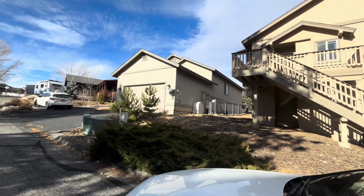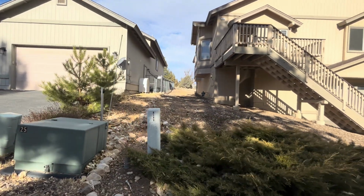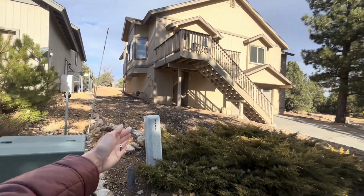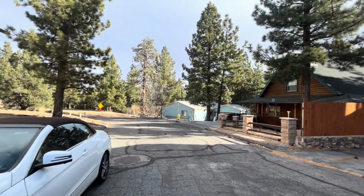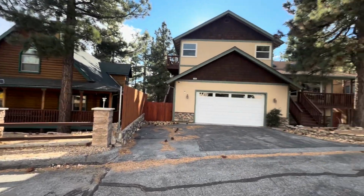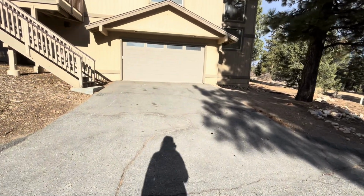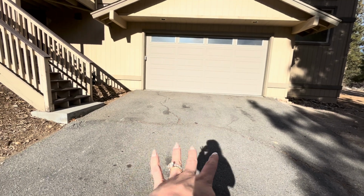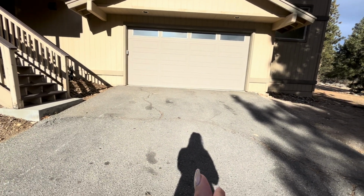So this one is just hitting the market for $685,000. Property line right around here. And it's got beautiful views out the back. As well as looking around the neighborhood, you see that all the houses are nice, new, and likely used as a full-time residence.